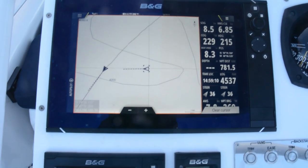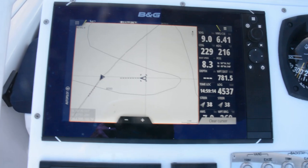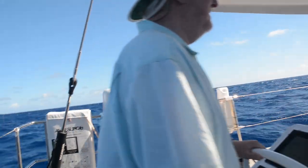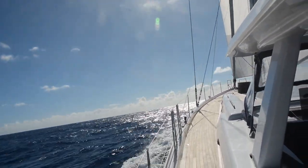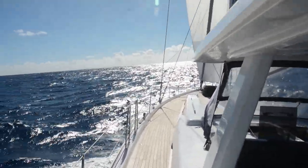So we're going 9 knots. VMG's down to 6.8 because we're going a little south. We need to get south. Where's the boat hook, man? Boat hook is... I think it's behind the port settee.